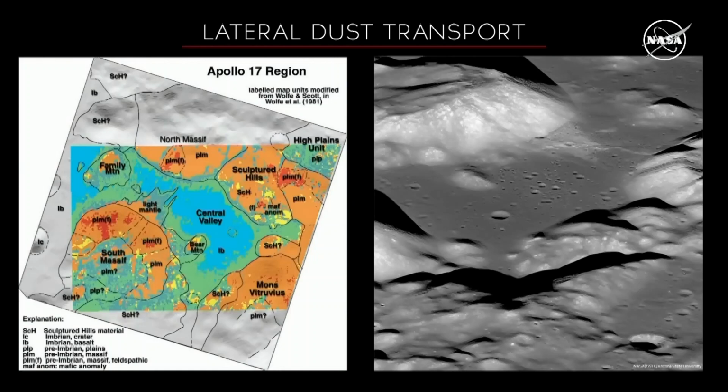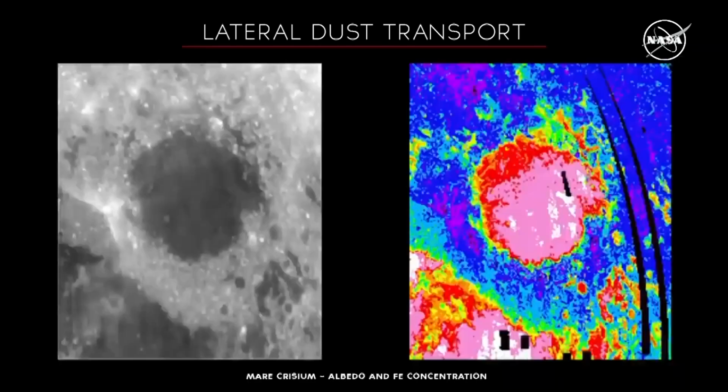At the left, you have a geologic map from a publication in 2002 that shows by using remote sensing data that those albedo variations indeed represent compositional variations, and that there is no sense that there's a homogenization of the lunar surface from dust. Likewise, if you go up to orbital altitudes and look at things like the mare highland boundaries, in this case Mare Crisium, on the left you see the albedo picture, on the right you see the iron map, and again, you can see clearly that iron does not bleed over into the highland terrain, that the boundaries, the albedo boundaries, are as sharp in the remote sensing data as they are in the visible light.